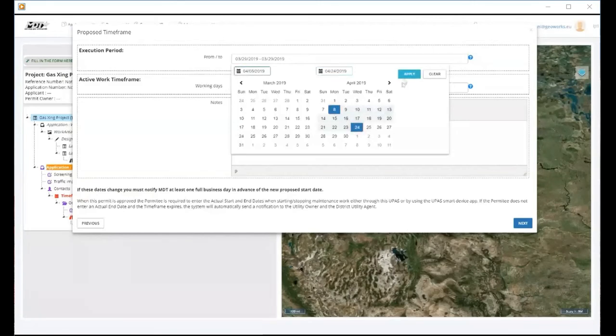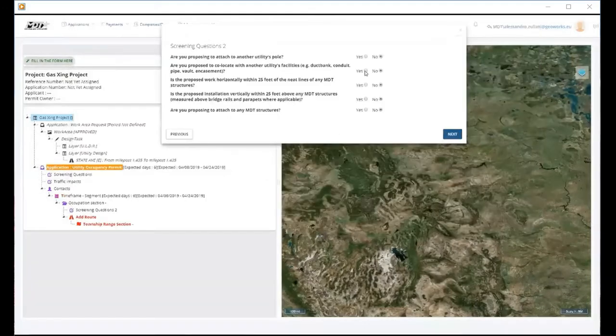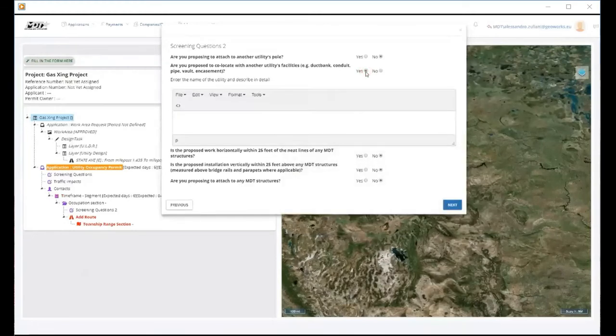Working days float inside the execution window. The maximum execution window is 2 years. Your work cannot start until at least one full business day after approval of the permit. You will be required to answer additional questions, and depending on your answers, the system may prompt you for more information. For example, if you are proposing to install near or on an MDT structure, you will be required to upload a structure encroachment report.